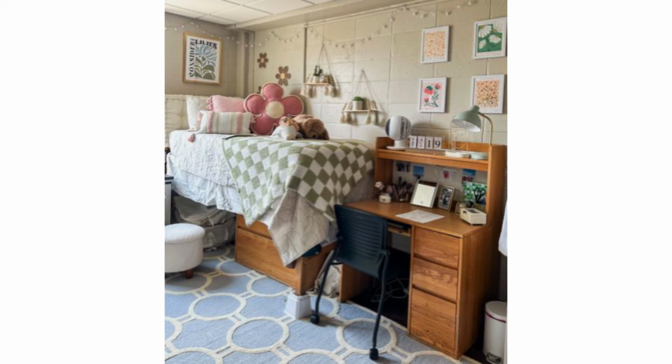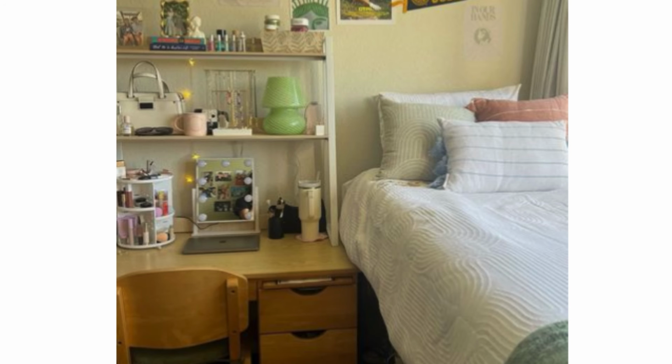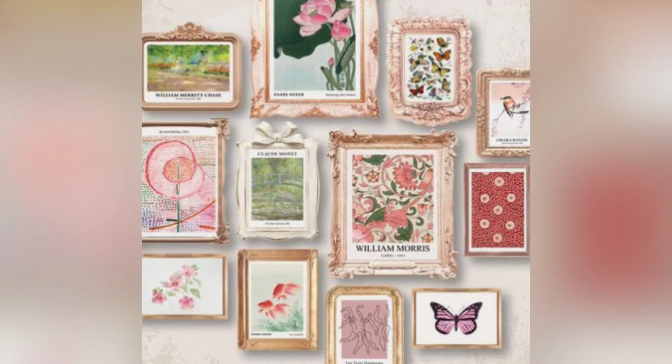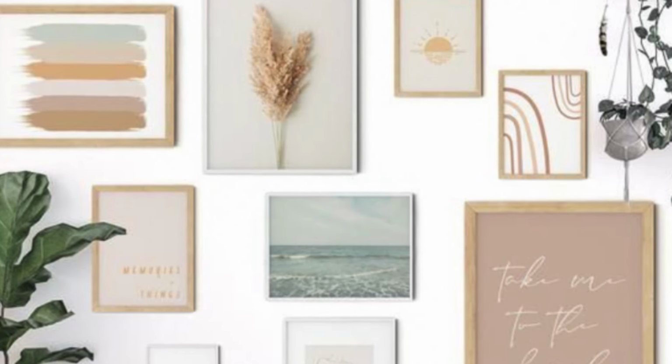And as you can see in these pictures, there are a lot of different ideas that you can do to bring this space to life. So whether that's the common area in these dorms, which you also have to decorate, usually your RA will do that, but in your own room, you want to bring in a lot of different decor pieces that you can expand and make it look like your own space.